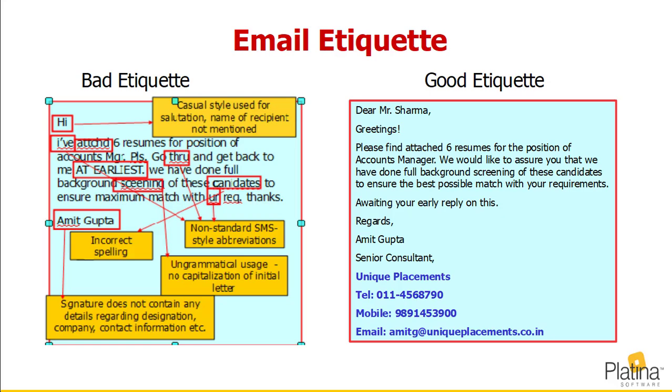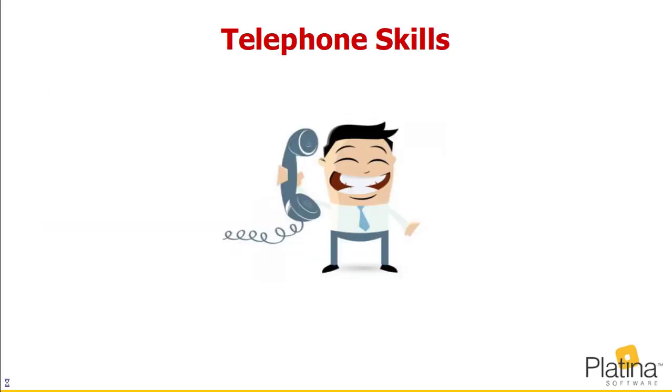Here is an example of a good professional email on the right. Notice how no casual text or abbreviations are used, and the mail is ended with complete signature.